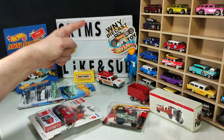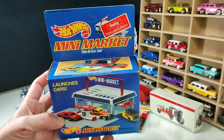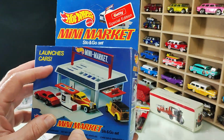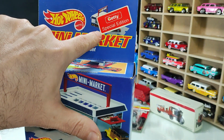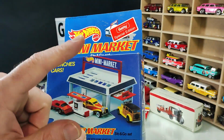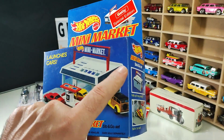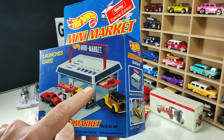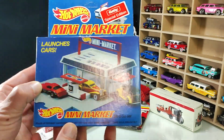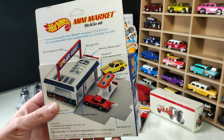Karl is the club leader, and I have gotten this Hot Wheels mini market Stone Go set from him. And I didn't realize until after I got home that that sticker was there saying Getty Special Edition. So I looked it up. Apparently, that makes the decals different. It'll look the same, but there will be no blue. Everything will be red, and it'll say Getty on it. But, yeah, I will probably save this for a later video opening.